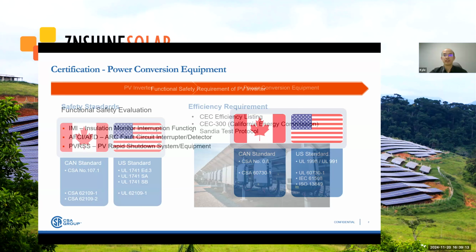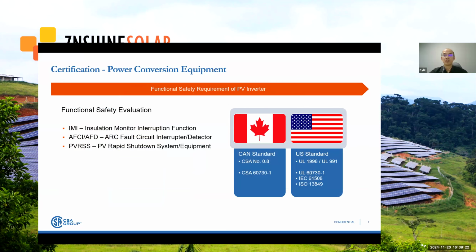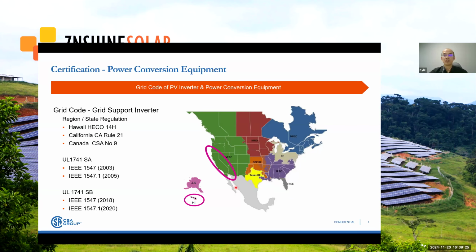And we can also have another approach, using CAC 60730-1 and UL 60730-1 standard to evaluate these protection functions. Conversion equipment exports power to the utilities, and for each state there is a specific state regulation for equipment connected to the grid. For example, in California we use California Rule 21, and for Hawaii, we use the HECO connected equipment requirements.